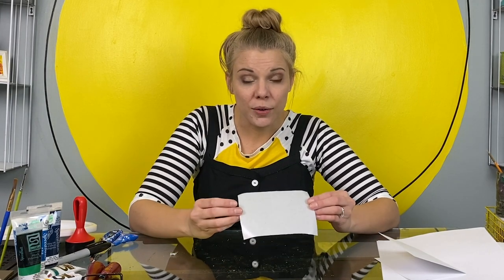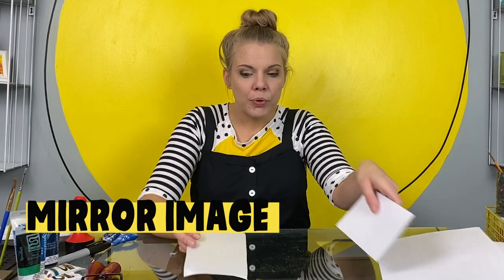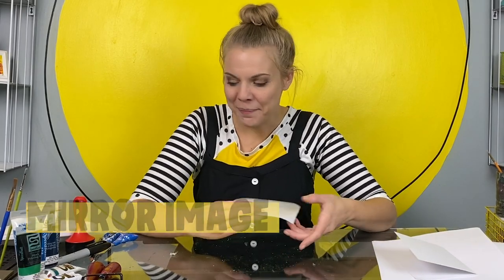So, a lot like the window, do you remember? We had to write thank you backwards on our side of the window so that it looked right on the other side where people were going to read it. We have to do that with this print too. We have to write thank you or any words we put on this print backwards. We have to make a mirror image. That way, when we put it on our paper, it'll be the right way so people can read it.